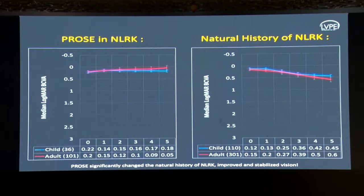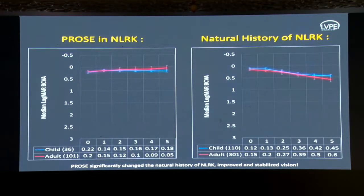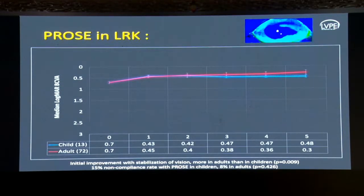So if you compare the effect of PROSE on the natural history of non-lid-related keratopathy, you can see very clearly that they begin at the same point, but here it's stable and here it's going down. So this natural history is getting significantly altered by the intervention of giving them scleral lenses. Now, all of these patients in both groups are receiving lubricants, punctal cautery, entropion and ectropion surgery, and electrolysis for trichiatic lashes if they have them, etc. That's all in the natural history group.